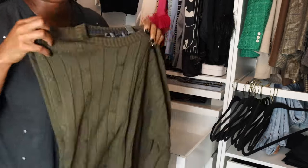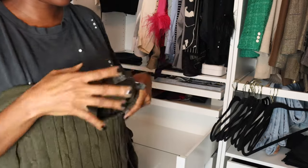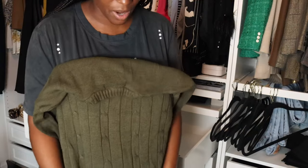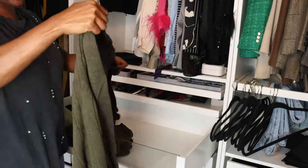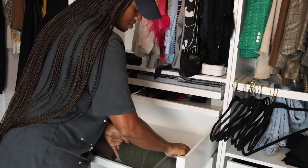This right here is my favorite sweater of all time. It is Oscar de la Renta. I've thrifted it. It is a cable knit sweater. It's a men's sweater, and I wear it all the time with leggings and boots. It's my favorite outfit to wear in the fall, to be honest. So we're gonna put that in here.